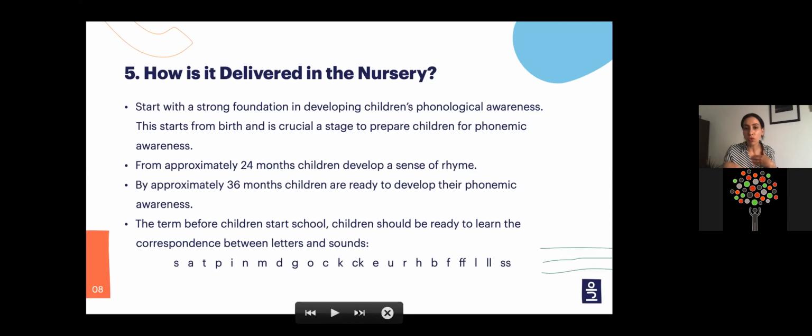And at the bottom of your screen there, you've got a suggested sequence. So when we start phonics, we don't start with A, B, C, D, and so on. We start with the most frequently used letters, because using those gets children decoding words quickly.